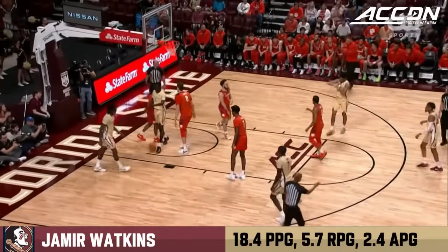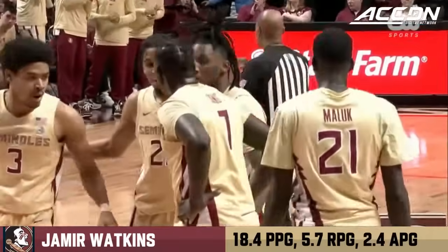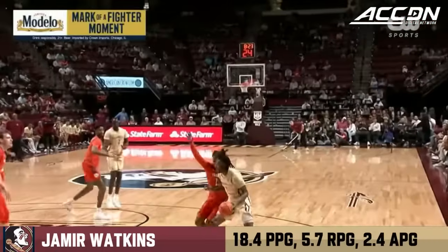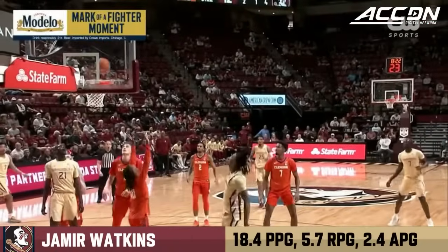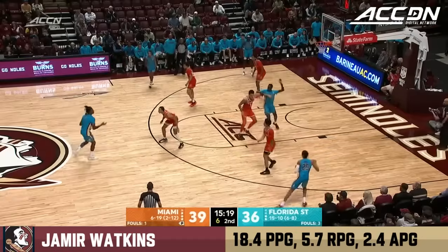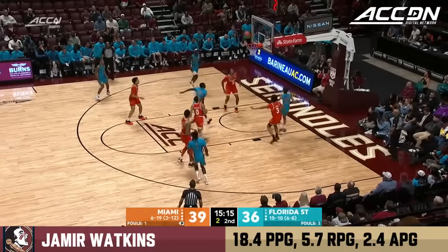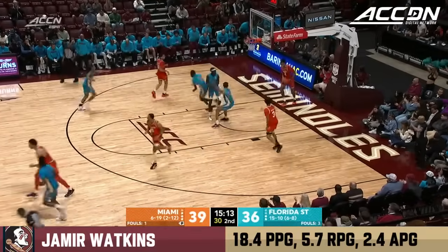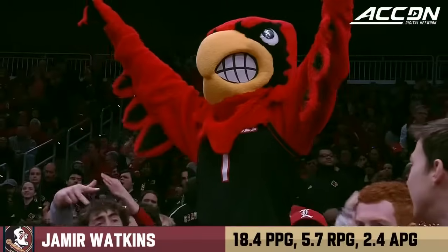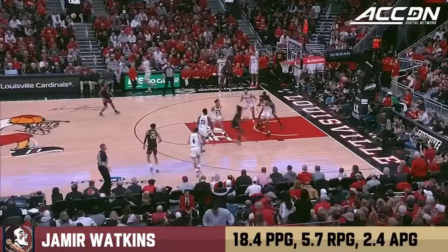Watkins at the other end. Scores the basket and goes to the free throw line. Jones picks up the foul. That's what he does. He gets to the line almost 10 times a game. He puts pressure on you defensively every single possession. Watkins turning, facing, and he connects. Ray Smith realized he had Bo on him, and anytime you get a big, you may not be able to blow by him, but you can get your three.